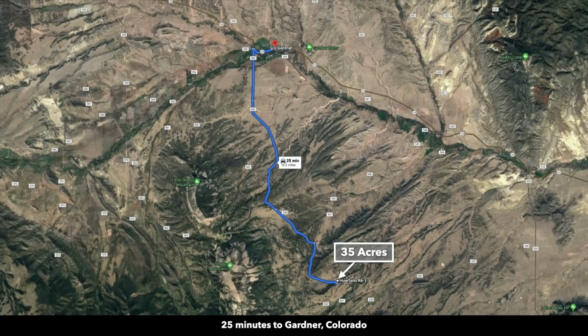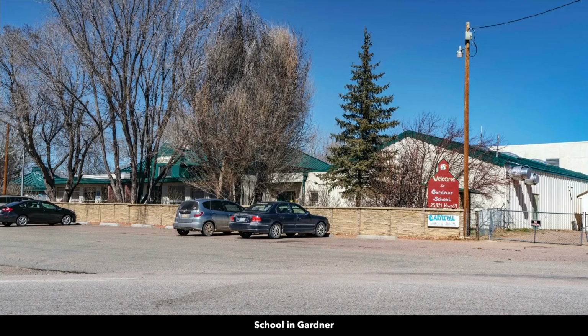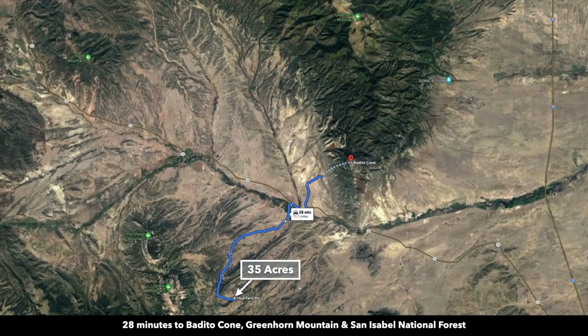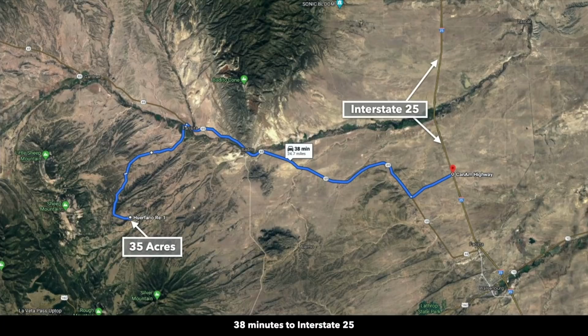Property is only about 25 minutes from Gardner to the north. Population around 350 people. There's a cafe, school, couple churches, post office. You're about 30 minutes to the southern portion of the San Isabel National Forest up on Greenhorn Mountain. Here's some photos of the San Isabel National Forest. Incredibly beautiful area. Interstate 25 that we pointed out is only about 38 minutes from the property to the east. And again, that'll take you north into Pueblo, then Colorado Springs and Denver.